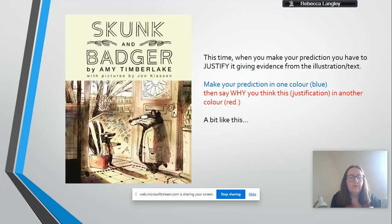So what we were going to do in class was use a couple of different colour pens. Mr. Beige's nice red maths pens, probably, that are actually still in my cupboard, don't tell him. You make your prediction in one colour, but then you justify it with evidence in the other. So instead of just saying I think it's about a travelling skunk, you would say I think this book will contain a travelling skunk because the skunk has a suitcase. And I know that I take a suitcase on holiday, so maybe the skunk has been on holiday. Something a little bit deeper.